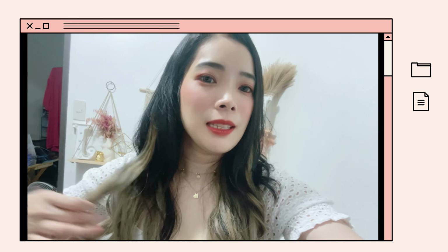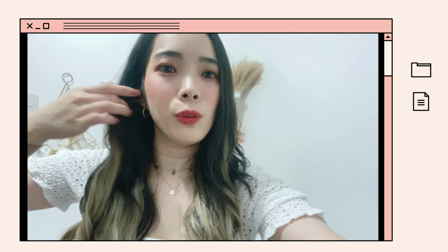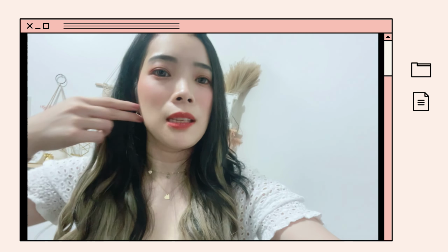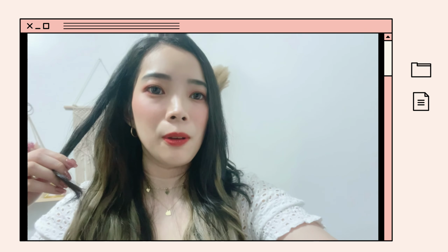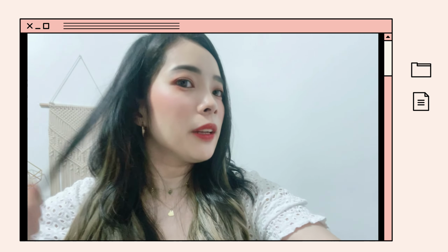Ayan, by the way, ito yung hair extension talaga. Yun lang talaga yung pinakoloran ko. Pero yung real hair ko, hindi ko siya pinalagyan ng color kasi ayokong ma-damage siya, kasi sinabi ko nga na naglalagas na nga siya and manipis na siya. Kaya hinayaan ko lang siya na ganyan.